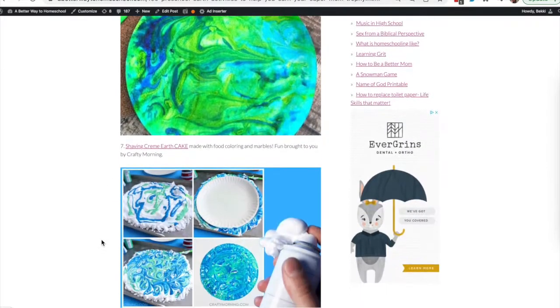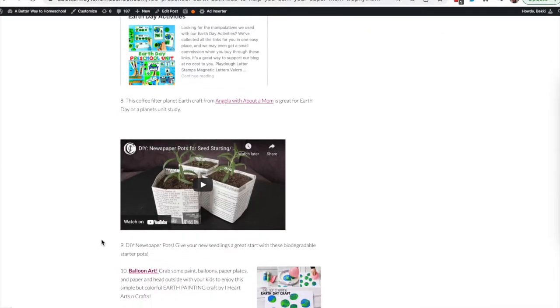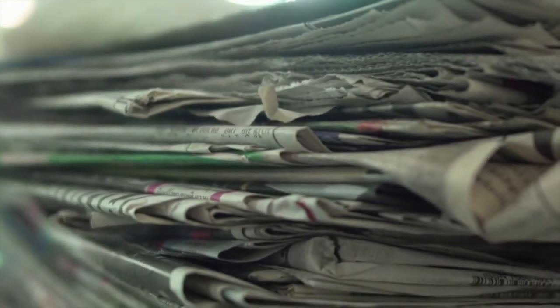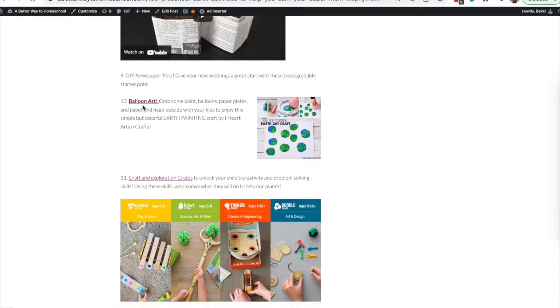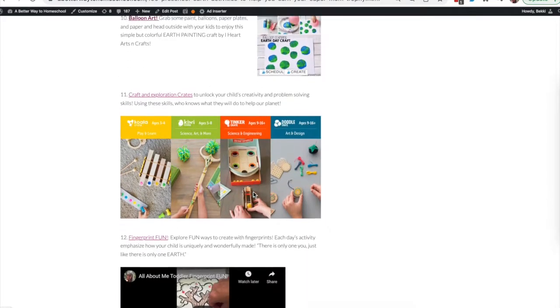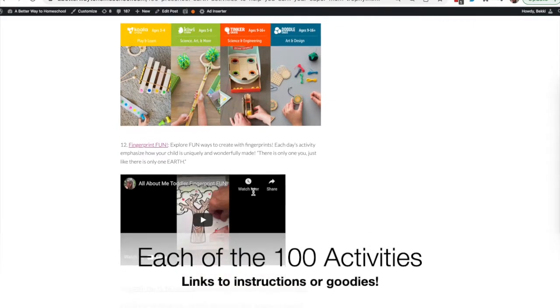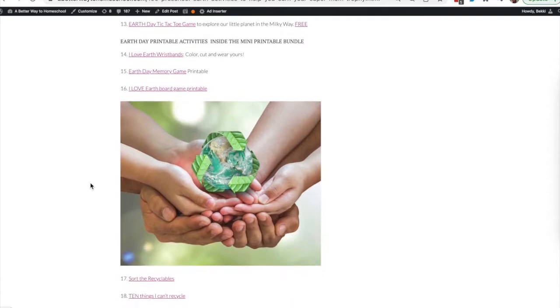What else is there? Oh, that's fun. Shaving cream earth. Hey, I was wondering what I was going to do with all those newspapers. Could make some recyclable seed pots. Balloons. Oh my gosh, look how cute those balloon paintings are. Adorable. Oh, big crates. That would be fun. Some more finger painting type activities. Ooh, a printable board game.